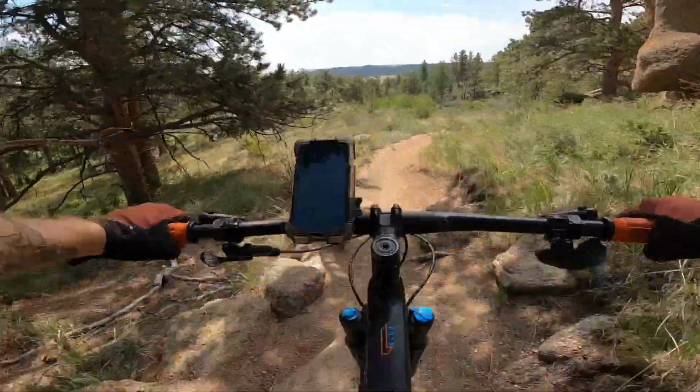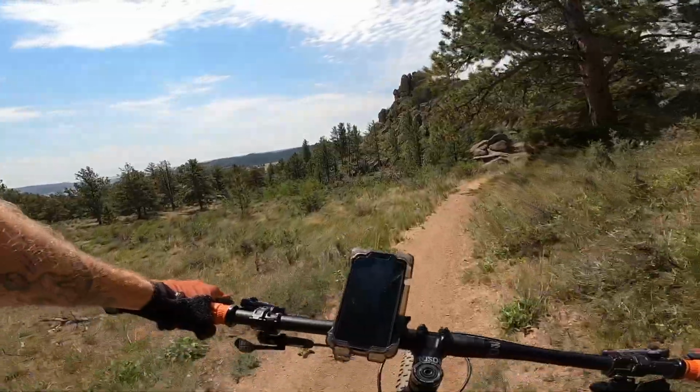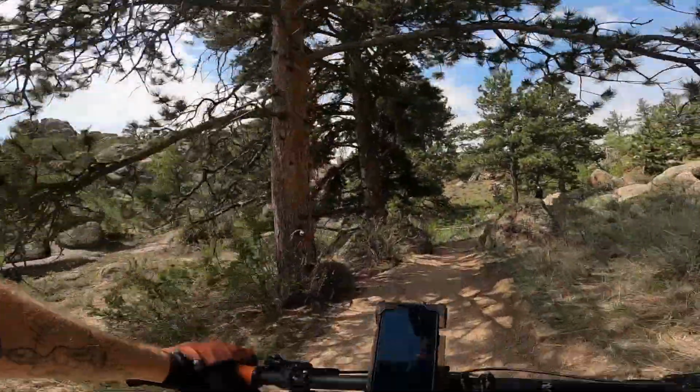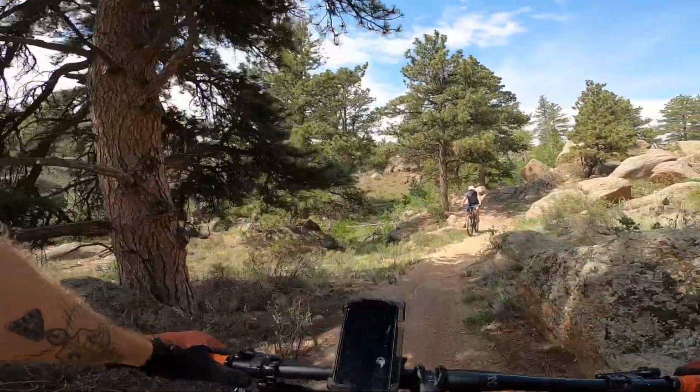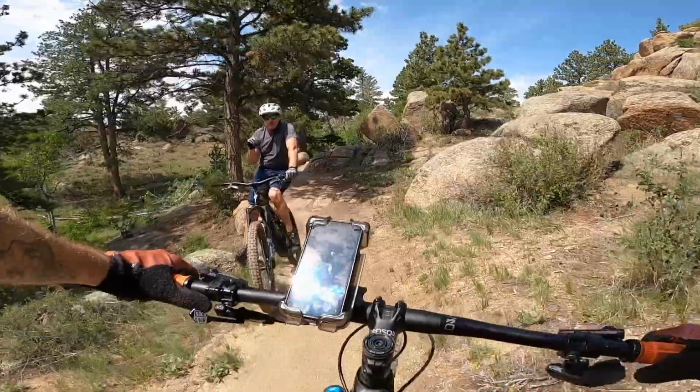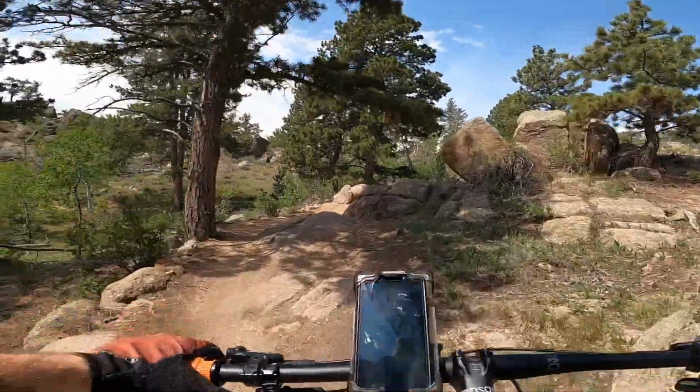Let's take the wheel line over that rock. God, look at the scenery out here. I love it. It's amazing. Got someone coming. Oh, pardon me. Just me. Okay.